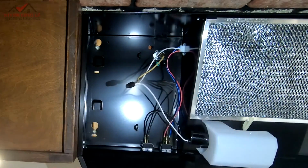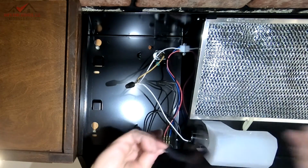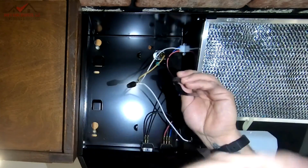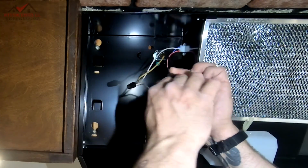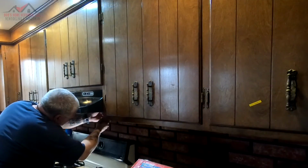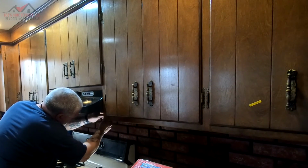Isn't it true that you put electric tape on the wire nuts? Yes, I do. Now, it's not code. You don't have to do it. I like to do it because with things that have moving parts, like this exhaust fan, the vibration could cause that wire nut over time to back itself off. That tape just ensures it's going to stay where I put it.